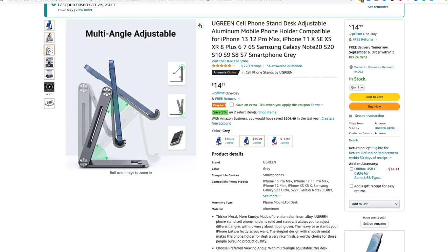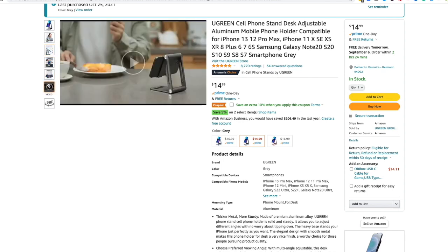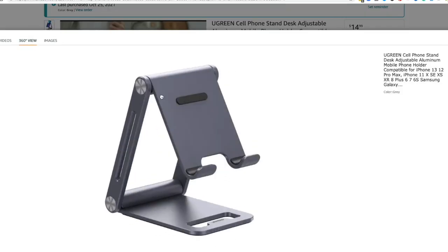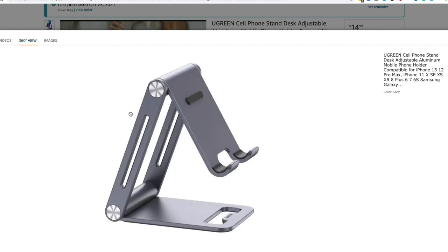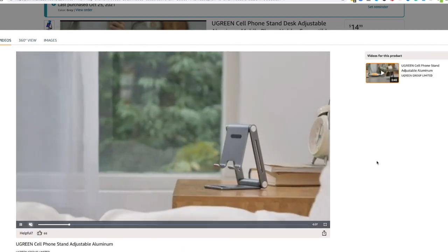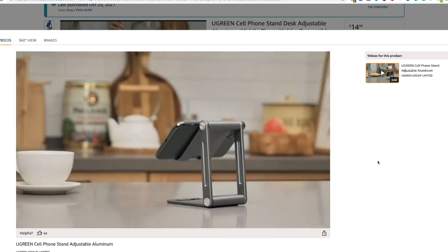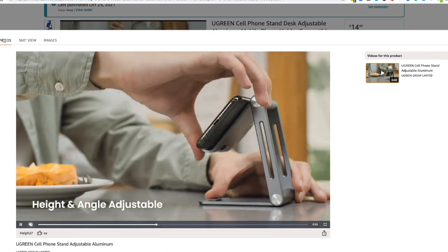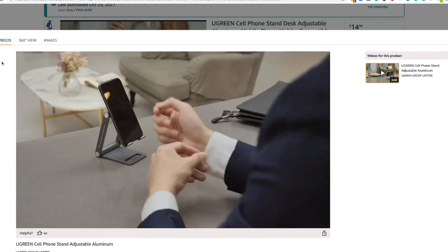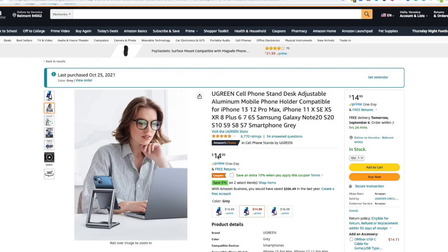And this little gadget is less than $15. It's made by Ugreen. It's a cell phone stand. It's very, very adjustable. I think it's $14.99. It is a great buy. I purposely left my login in here so you could see that I have recently purchased this. The last purchase I made was as a gift. And right now, if you click this coupon, you save an extra, what is that, $1.50. So for the price, I absolutely love it.